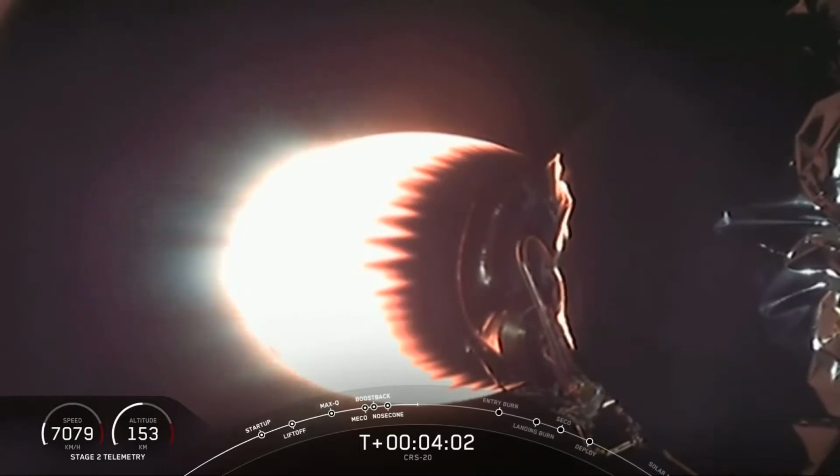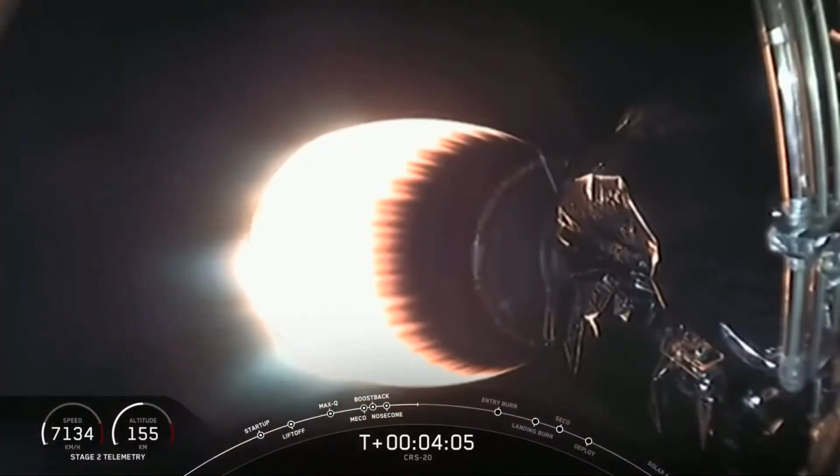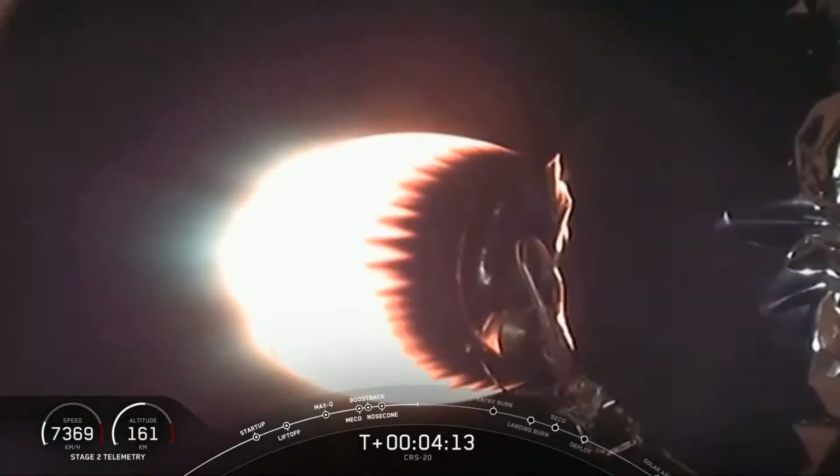In order to make its way back to landing zone 1, the first stage executes a series of 3 burns. The first of which you just saw is the boost back burn, and as Kate mentioned, this is meant to slow the rocket down and orient it for re-entry. It also helps Falcon 9 laterally return to the landing zone.